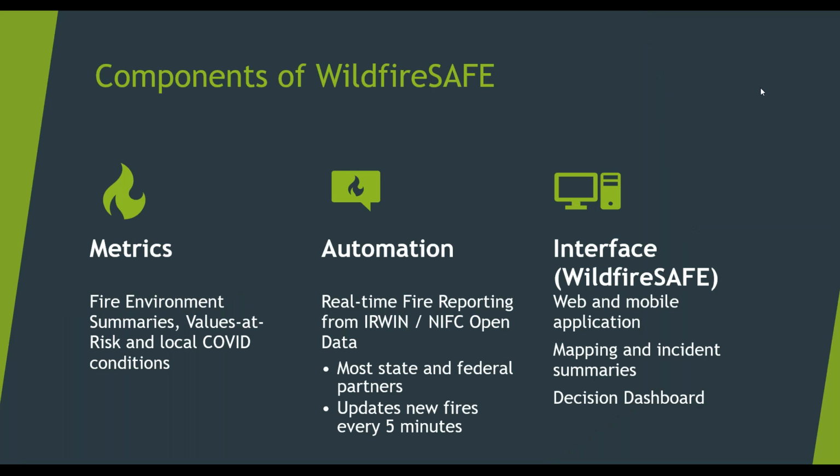The WildfireSAFE app is really composed of three pieces: metrics, the things that we summarize by fire about the fire environment, the values at risk, and then currently summarizing local county level COVID-19 trend status by fire. The automation piece is where we tie into Irwin through the NIFC Open Data active incidents feature service. That allows us to get new updates for fires every 5 minutes, so we can capture emerging fires and deliver that information rapidly through the web interface.